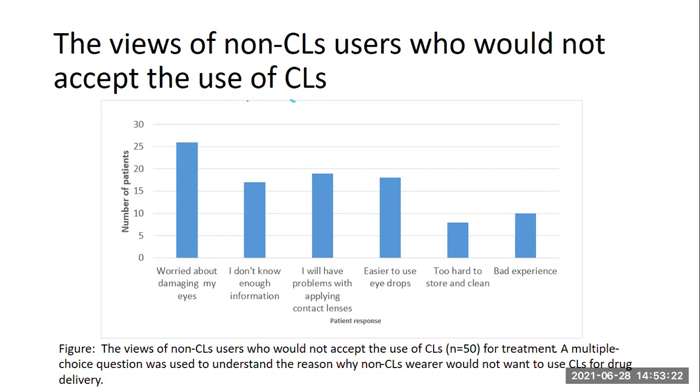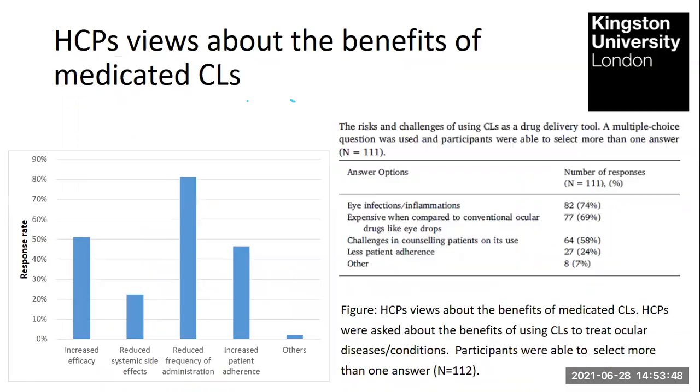But the people who said they were not willing to use contact lenses were a bit worried about damaging their eye by using these lenses. Also, they felt that there might be some problems applying it, and they don't have enough information about contact lenses or medicated contact lenses. So it's clearly identified that it's quite important that we educate patients as well as healthcare professionals about these dosage forms if they come into the market in the coming few years.